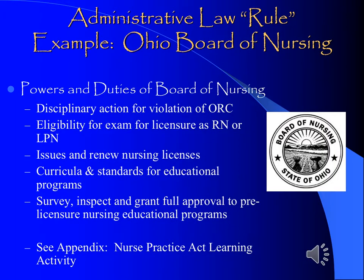The Board of Nursing is an example of administrative law that was established by the state legislature, which mandates both the structure of the board and board functions. The board exists solely to enforce the law and rules regulating practice. The main role of the board is to protect the public from unsafe nursing practice.